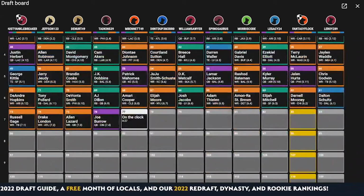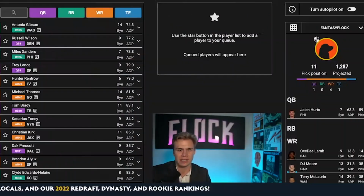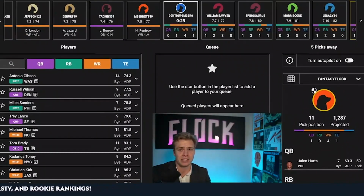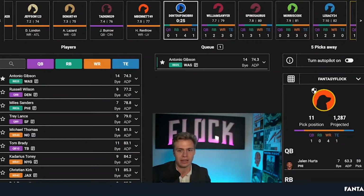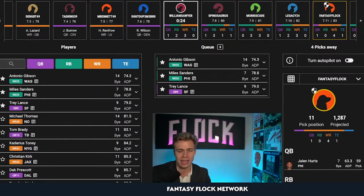Joe Burrow gone as well. Good for us. Get these wide receivers, get these quarterbacks, even get these tight ends. I don't even know what tight end you would take next, but hell, if I'm going to be able to get Gibson or if I'm going to be able to get Miles Sanders on the way back around, I will be very excited about that. Russell Wilson gone. And a couple of these teams took 3 running backs in a row to start, so I don't know if they can go with Antonio Gibson or Miles Sanders.